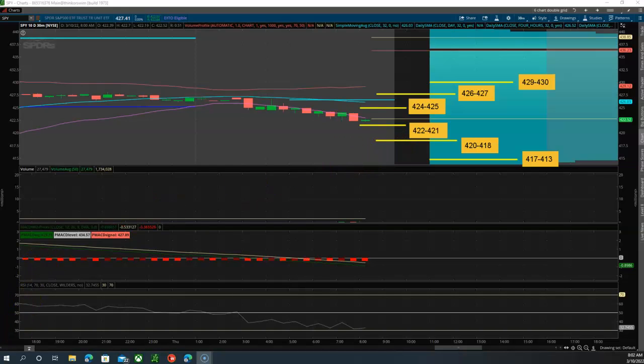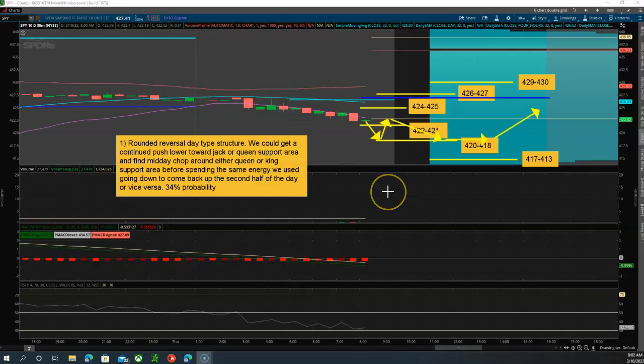Let's get into the scenarios for the day. Alright, here we have the first scenario, which could possibly be our rounded reversal day type. Notice we have a lot of action taking place before the open. This is the CPI and Jobless claims. We should get a market moving event there at 8:30 where we possibly see down, back up, and then coming into the cash close, we continue that or reverse and continue that momentum down toward our queen or king support area. We find that midday chop at that point around midday, and the second half of the day, the same force in which we came down, we see that same force going back to the upside the second half of the day.